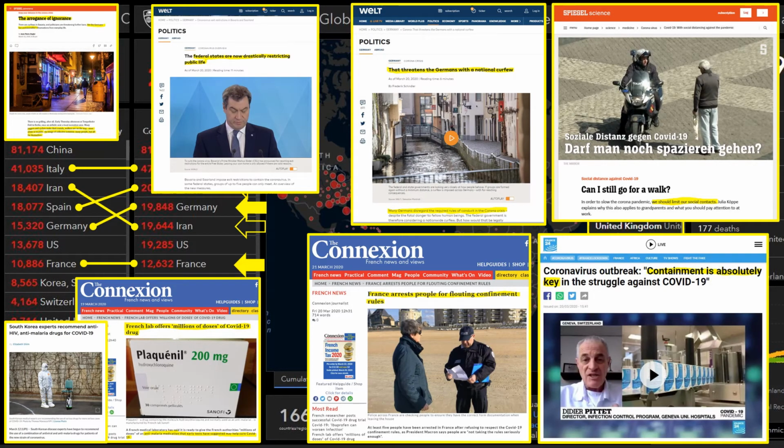So I've been putting Germany and France on one page, and I continue to do that because about a week ago, if you went into any news publication from either country, all you saw was news about the rest of the world. Even though they were sneaking up this list, now you have China, Italy, Iran, Spain, Germany. Germany and Spain are really moving up the list, but you don't see much news out of Germany about Germany. Only in the last couple of days have you started to see that.